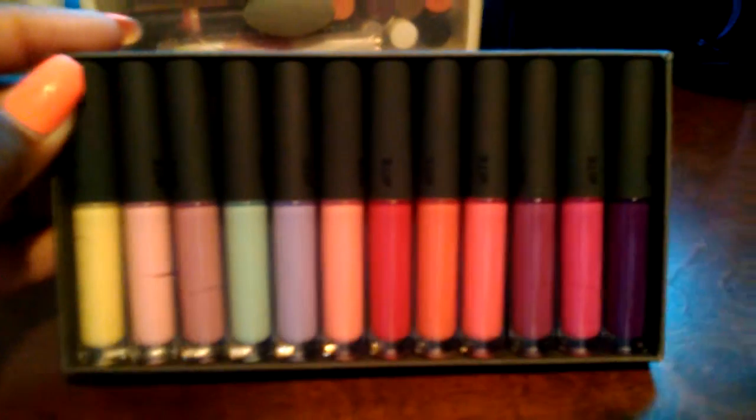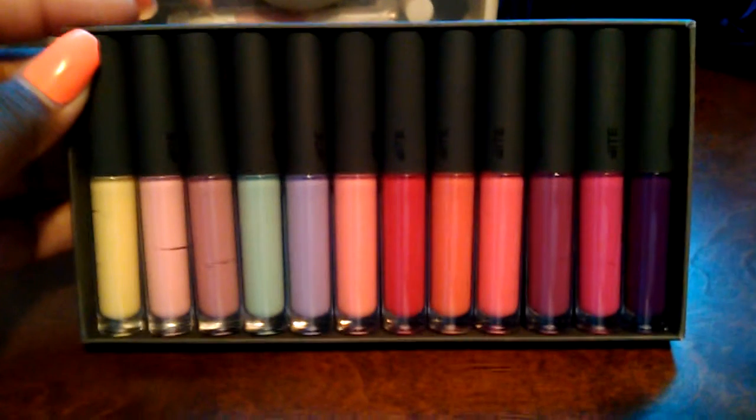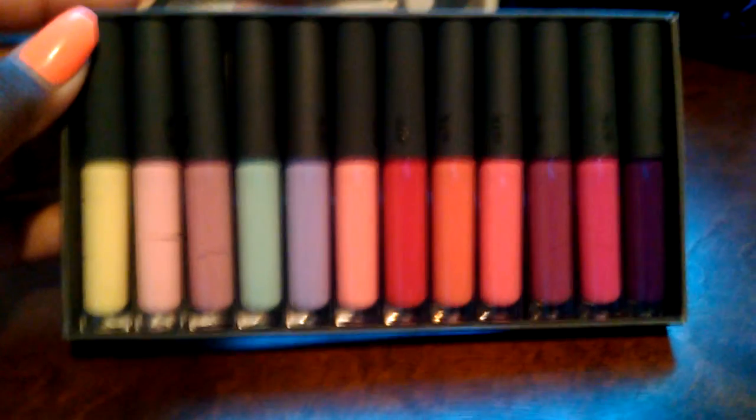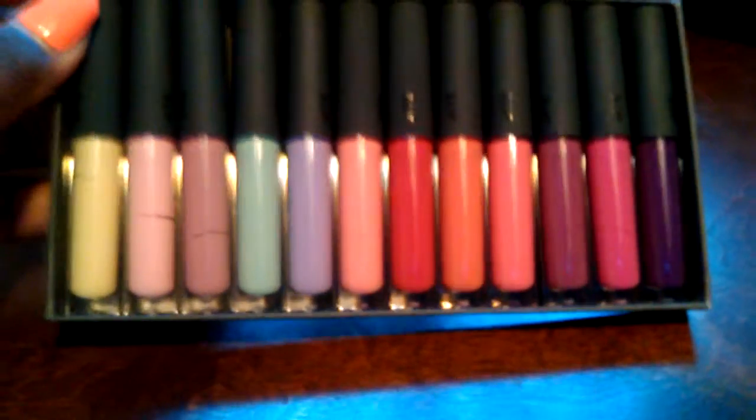So, beautiful, beautiful colors. Excuse me while I try to get it out of here so you guys can see. Beautiful, beautiful pastel colors. Love, love, love. Definitely will be getting some use out of these. So, like I said, 12 colors. I haven't swatched them. Thumbs up or comment down below if you want to see swatches of this watercolor set.